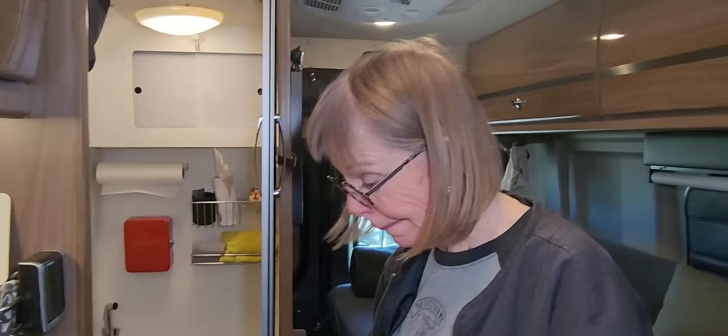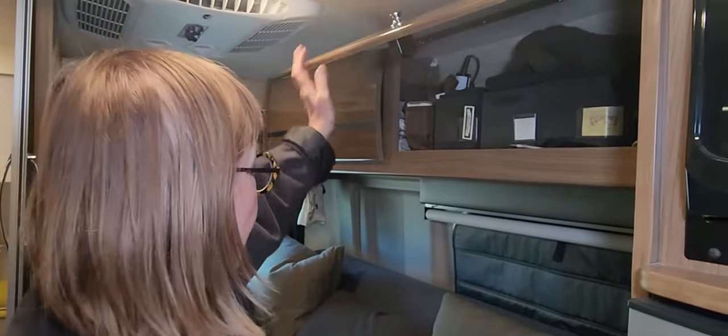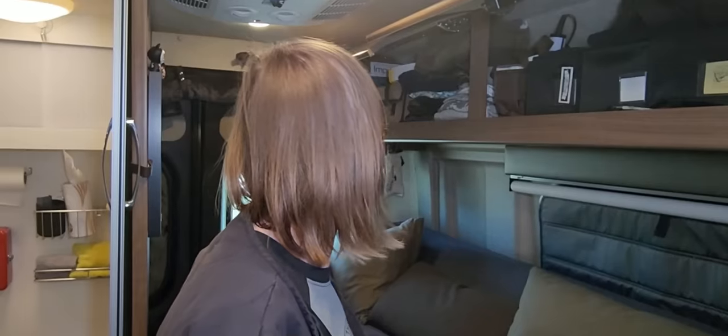And what do you think about the storage up here? It's great. I have some things in these boxes, but some things are just closed, stacked, and easy to get to.